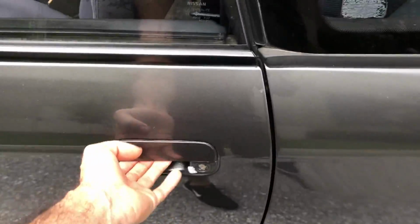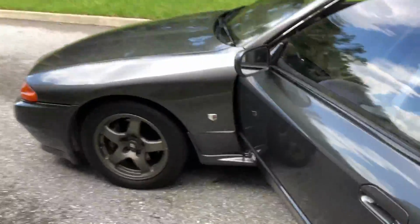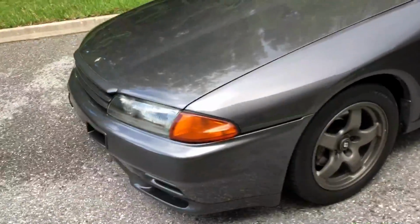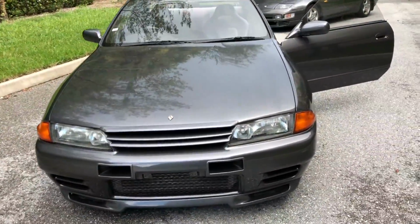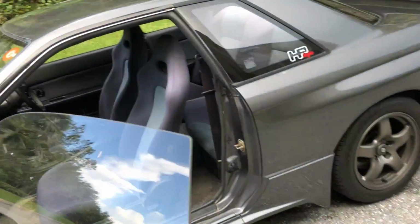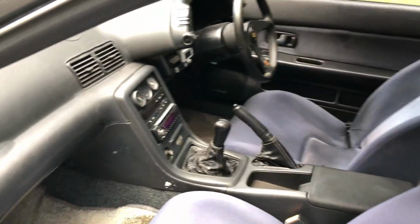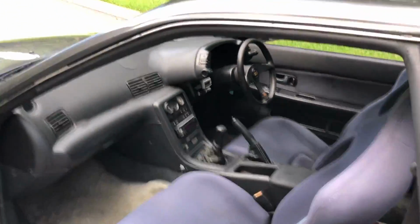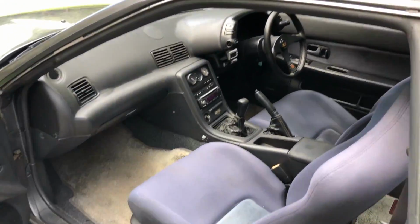It does have N1 goodies on it, yes. It's got the side skirts as you see, and it has the front bumper as you see. And the lip has been color matched, so it's not too shabby. The interior on this car is pretty good though, I'm not gonna lie. It has no rips in the seats. Both seats are really nice. Nothing wrong with the interior. Missing the factory steering wheel, not a big deal though. Most people don't like it anyway.